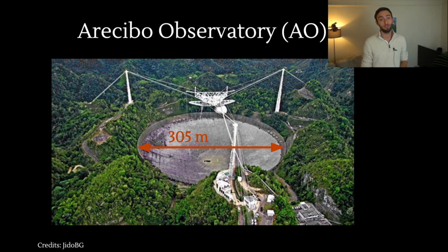Take, for example, the Arecibo Observatory located in Puerto Rico. Using a natural sinkhole there, they're able to build a dish that was over 300 meters in diameter, and it opened up a whole new spectrum of radio waves that we can study.